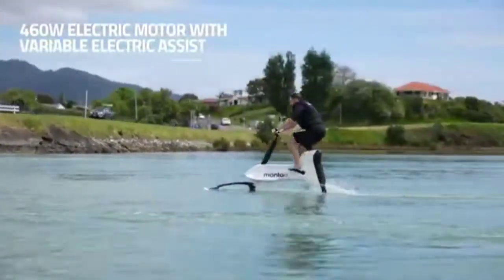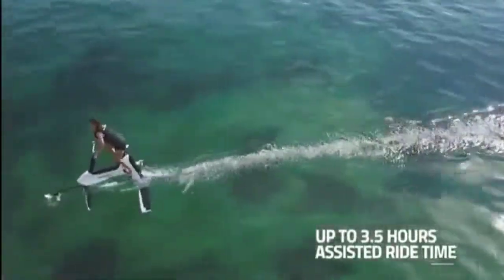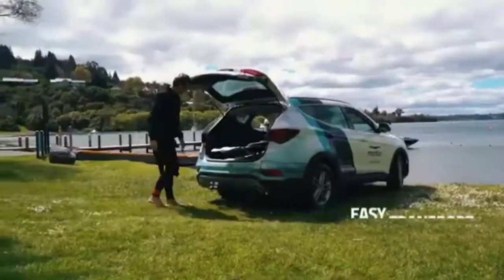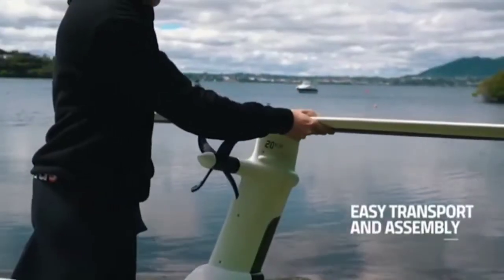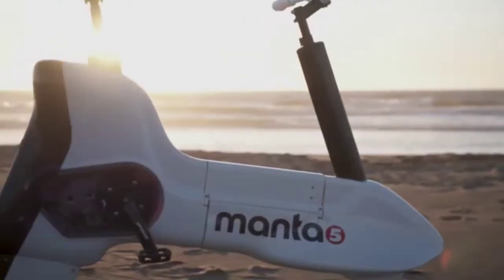460 watt electric motor with variable electric assist. Up to 3.5 hours of assisted ride time, reaching speeds up to 22 kilometers per hour. Easy to transport and assemble. Feel the most surreal riding experience, and its price is only $6,800.